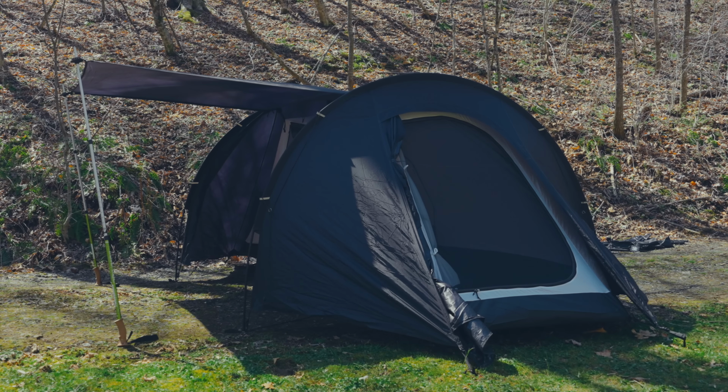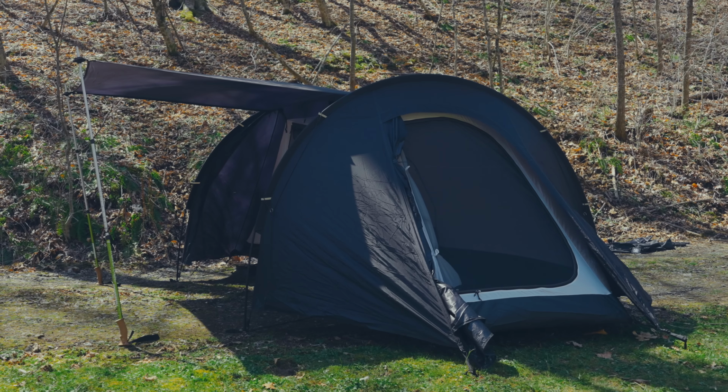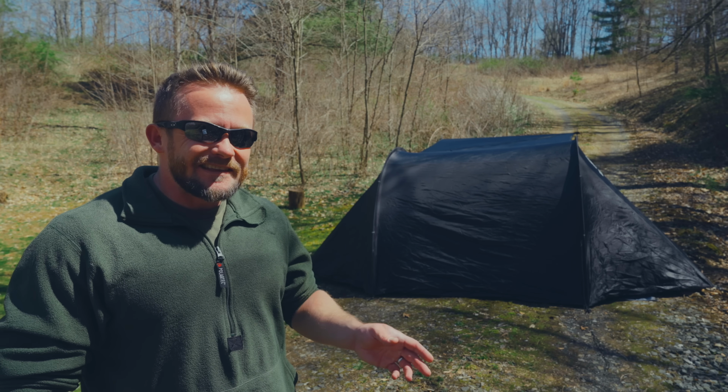I like dark tents. Yes, black will absorb just a little bit more heat, but not that much more than your typical dark tent. I have personally found over the years that a darker tent out in the sun, it's not that big of a deal.